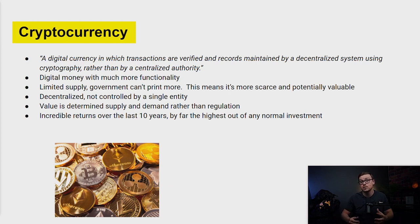Cryptocurrency, on the other hand, tends to be deflationary because there's a set amount that's created and there will never be any more than that amount. So Bitcoin, for instance, there are 21 million Bitcoins that will ever exist in the world, and there will never be more than 21 million. And many of them have already been lost. So in reality, it might be more like 15 million at this point. And so over time, more and more Bitcoin will likely get lost.